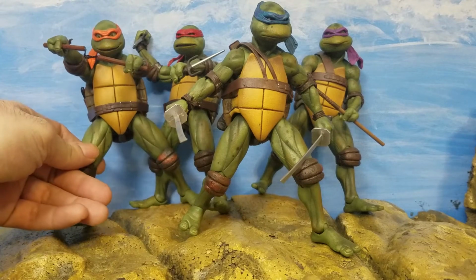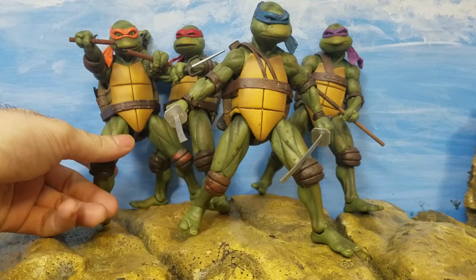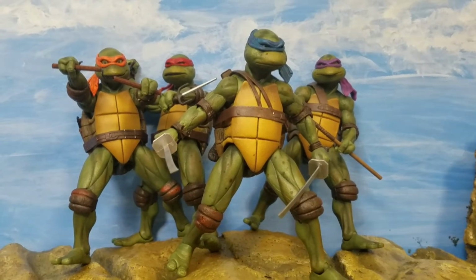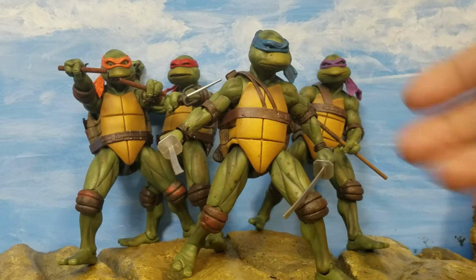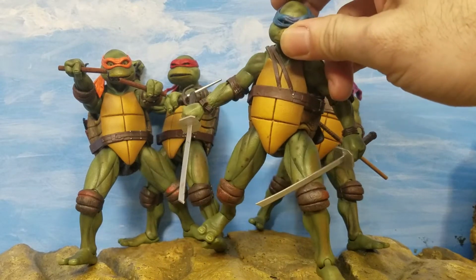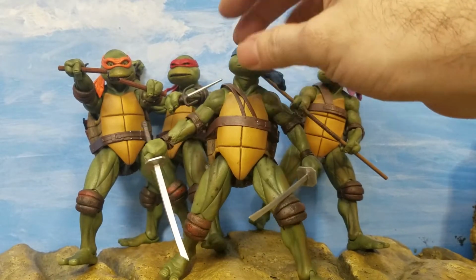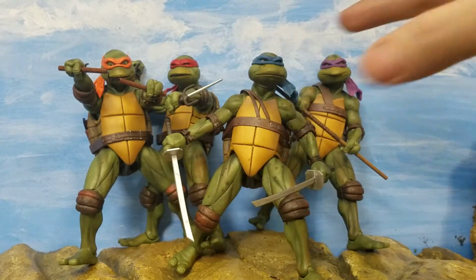And God, I gotta say, if you want to talk about characters that look like movie accurate action figure size, 6-inch scale figures that have a likeness to the movies, these guys are dead on. These are the turtles that I grew up with, and I just want to tell you real quickly my experiences with the turtles, my love for the four brothers here, and go into the toys themselves, but also what ended up happening last year.